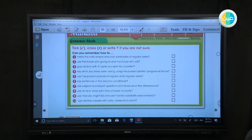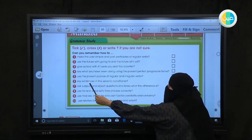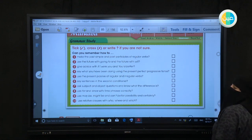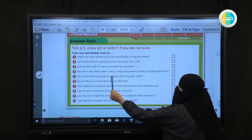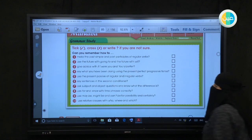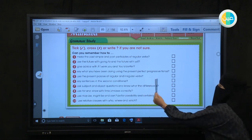Okay, use the present passive of regular and irregular verbs. Okay, present passive, like Riyadh is located in the middle of Saudi Arabia. So this is a regular present passive. Riyadh is located, ed. Irregular, like what? Like dinner is made. Made is an irregular verb. So dinner is made by my mom.